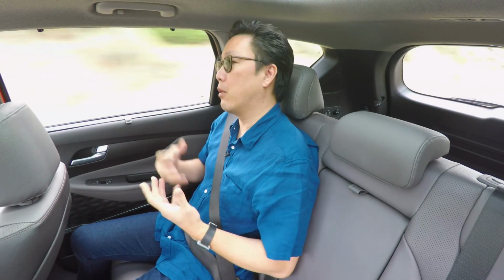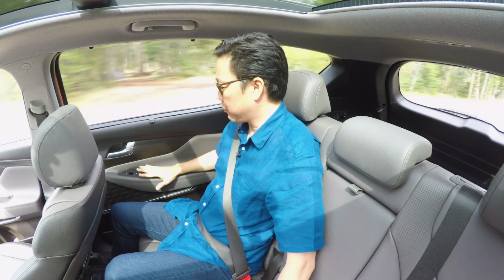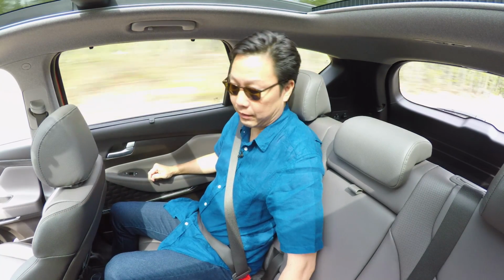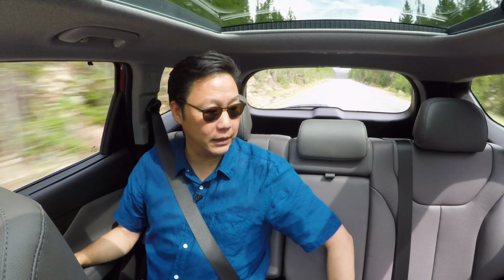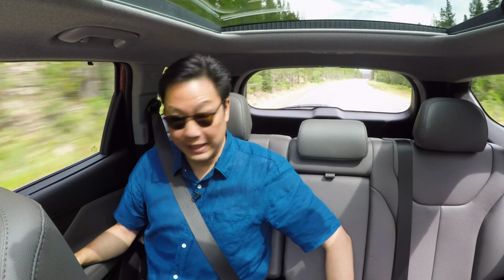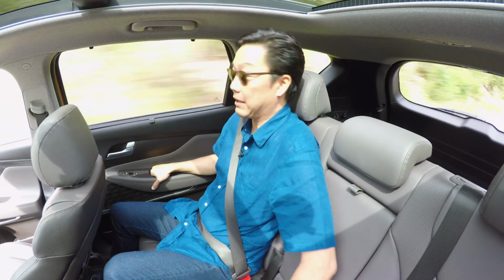Hyundai takes it a step further with a sensor right over my shoulder that senses motion. So if your dog or child is back here, it will alert you with a honk immediately. It will also alert you with a text message and an email. In this top trim, you do have heated seats back here. You also have additional USB ports and a household power outlet. So with kids on a long road trip, pretty sure they'd be fine back here. Actually, I'm fine back here.